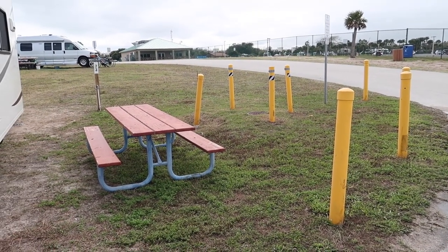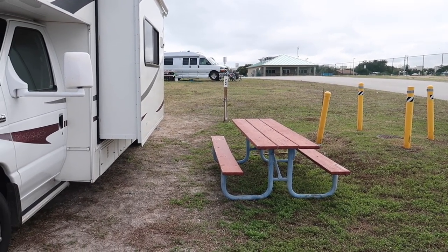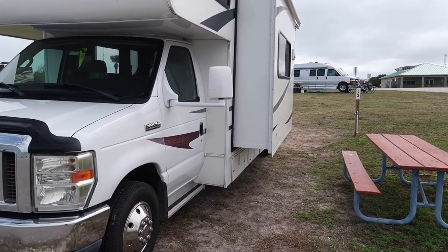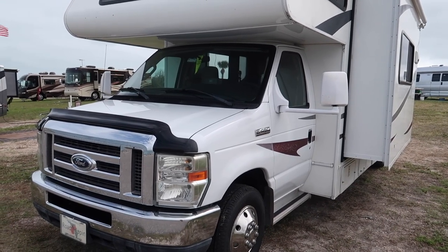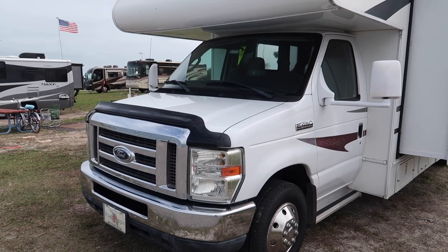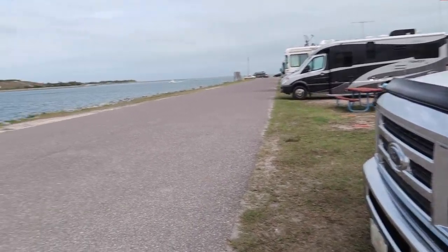All right, guys, so once again, this is site number 23. It does have a picnic table and water only. No other hookups at all. They do not have a grill and they do not have a fire ring for you to have a fire. But look at our site.